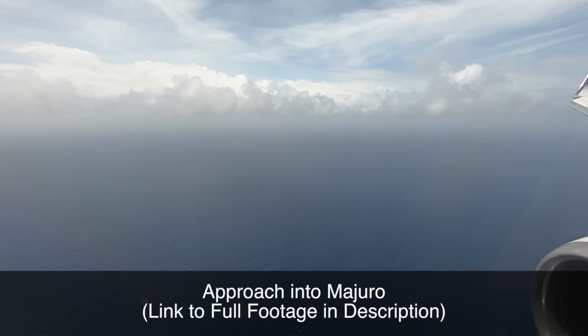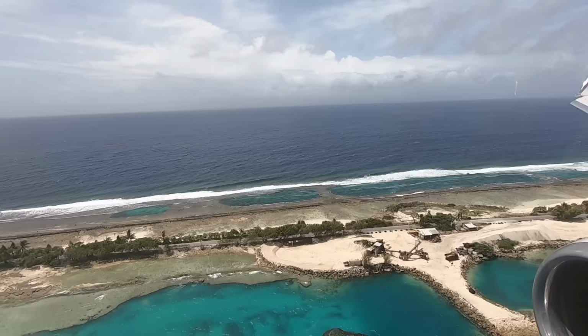Those 4 hours passed pretty quickly, thanks mostly to the anticipation of landing in Majuro. Pretty soon, we were on approach. Welcome to Majuro.